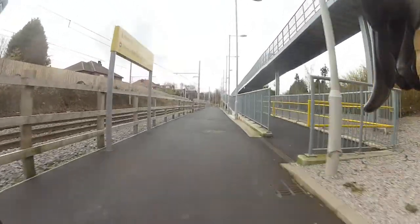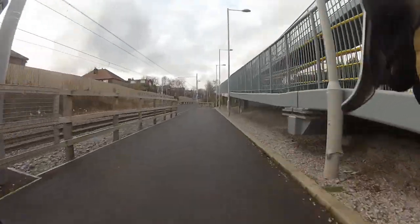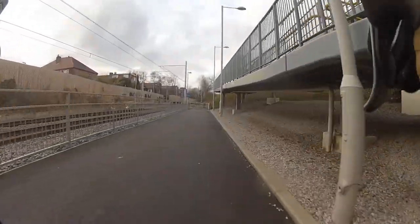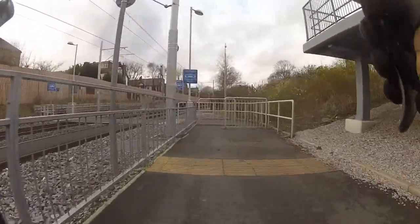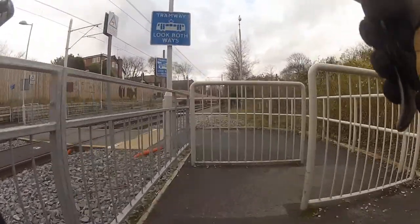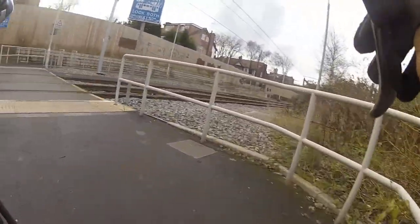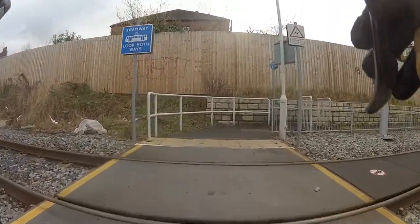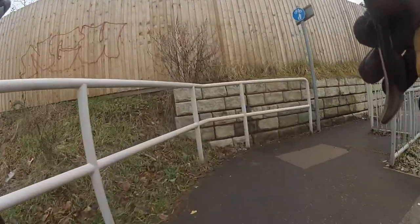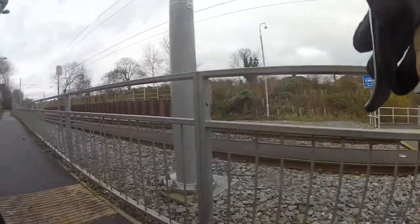There's one of the exits there that goes up onto, can't quite remember the name of the road, but you can sort of cycle up there, and there's a bit of a tight turn at the top and get up onto one of the main roads, but I'm going this way. Now actually you're supposed to dismount here, and I completely understand why they've put these barriers here and made it a tight little turn. I cycled across here, which is naughty of me, but I couldn't actually fit my bike through this little section.